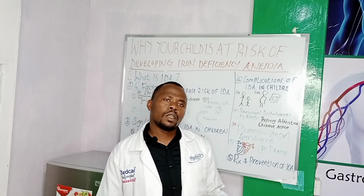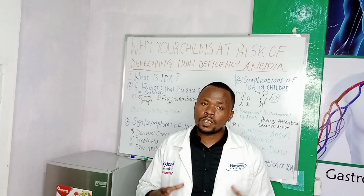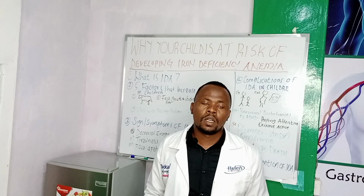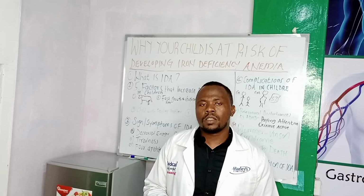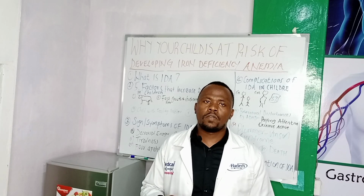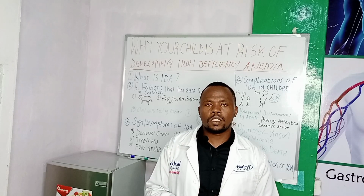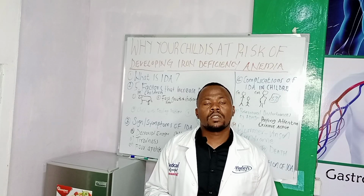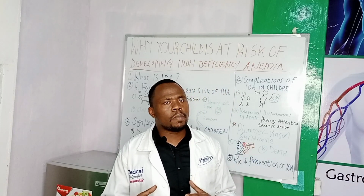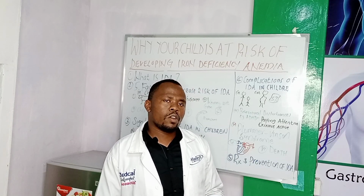Then we usually recommend if a child, especially children from 6 months onward, you give iron supplements. There are so many iron supplements, and make sure they are those iron supplements that contain vitamin C. They are the best. You can give for 3 months to 6 months, depending on the severity of iron deficiency anemia.